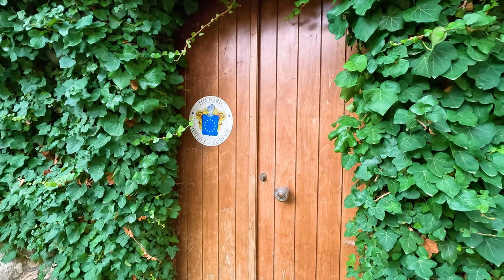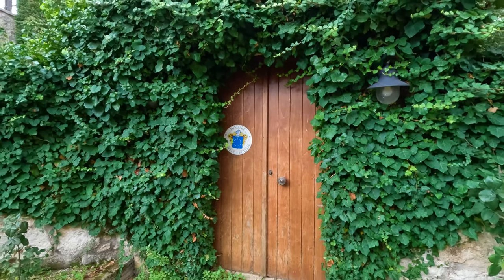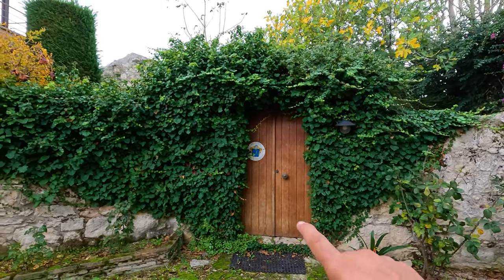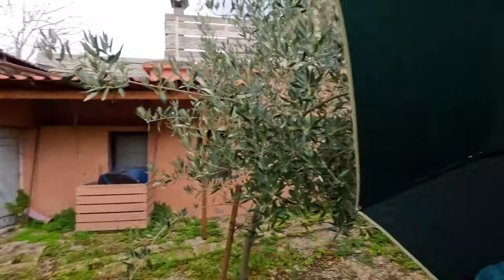Historic hotel Hellas. Okay, so this is a hotel here, but I like this. Imagine how beautiful it is. This green stuff around the door is kind of taking us back in time, like thousands, ten thousand, twenty thousand years ago. I guess I'm going so much back in time.